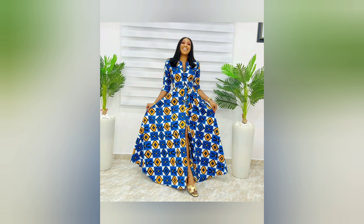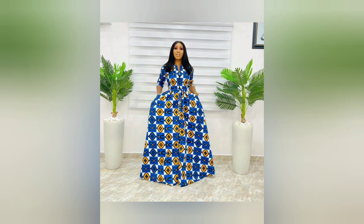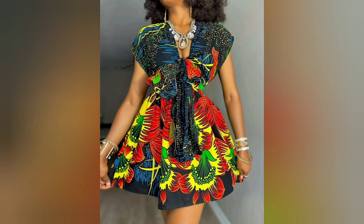This particular Ankara girl style, there is a zipper at the damp part and the upper part. You can as well close the zip if you want to. Don't worry, you see how she rocks it. Yeah, look, the zipper is closed right now. So whichever way you want to rock this Ankara girl style, you're good to go, guys.